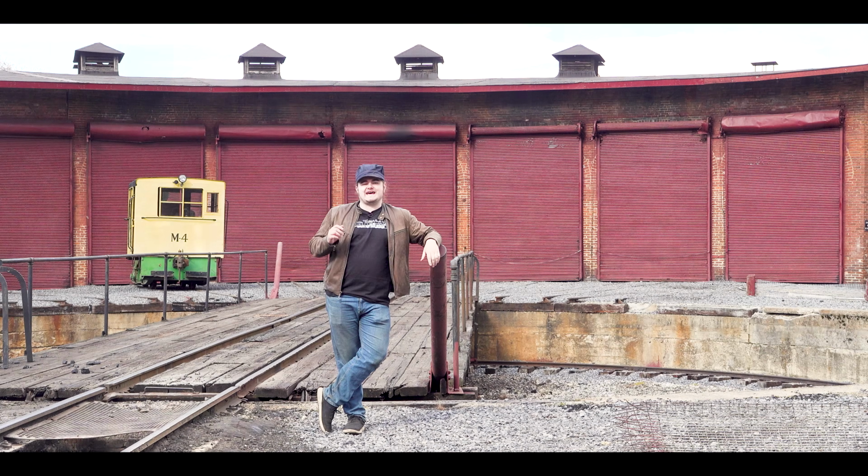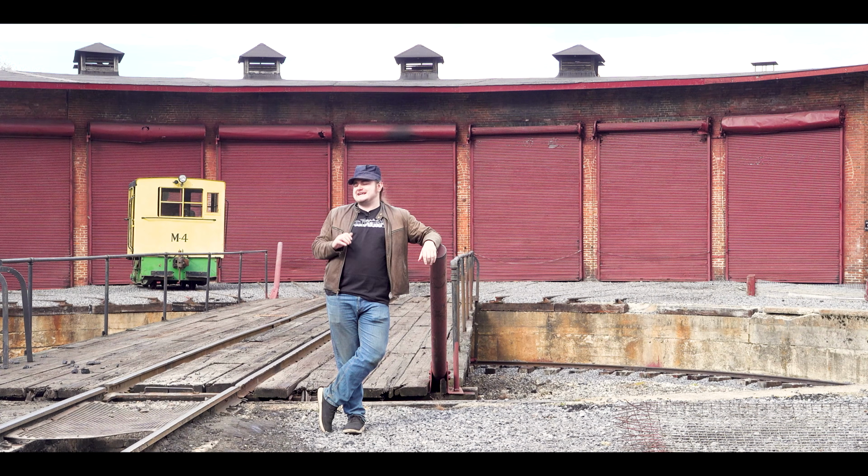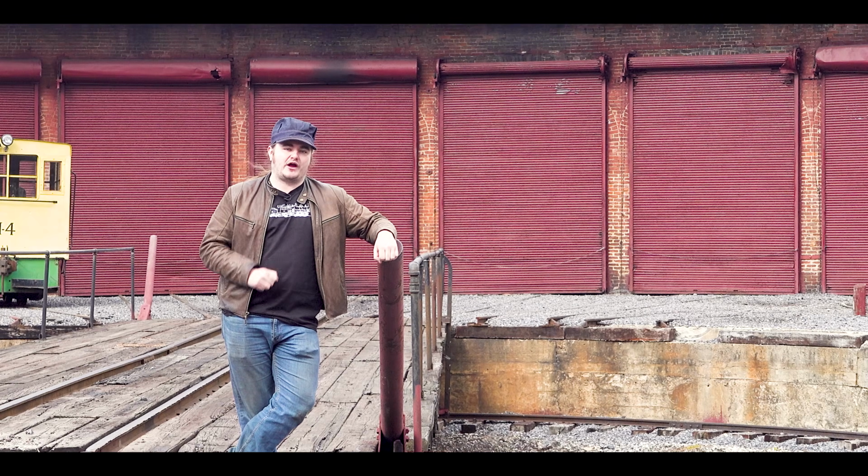What's up, guys? This is Heiss, and what you see behind me is not a museum. It's not a fabrication, it's not a replica. This is a real railroad, and the cars, locomotives, buildings, everything that's been here for over 100 years is all original to its own fabric. This is the East Broad Top Railroad.